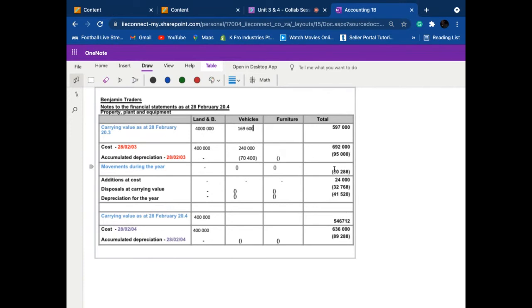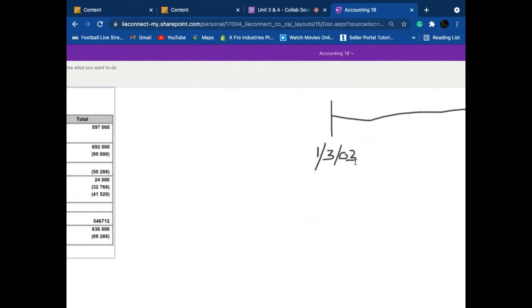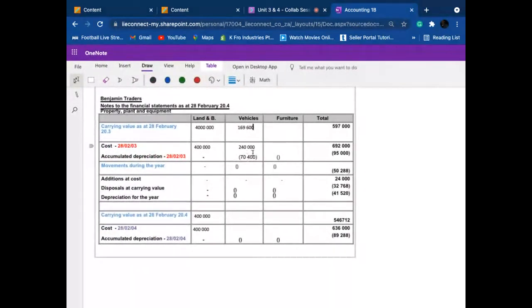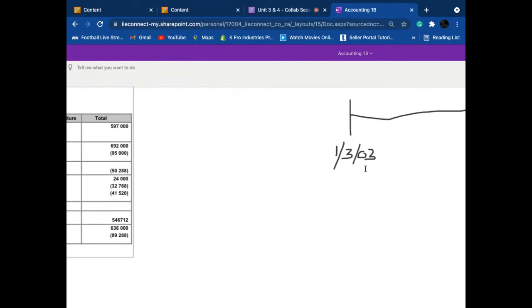So what just happened here? We sold the vehicle. When did we sell the vehicle? On the 28th of February 2004. So again, now we need to do our timelines. Basically, what are they telling us? Can you see that this balance that we have here for vehicles, the 240,000 and 70,400, on what date did we have that information? The 28th of February. Can you see that's the day before we sold? Because we sold on the 1st of March.